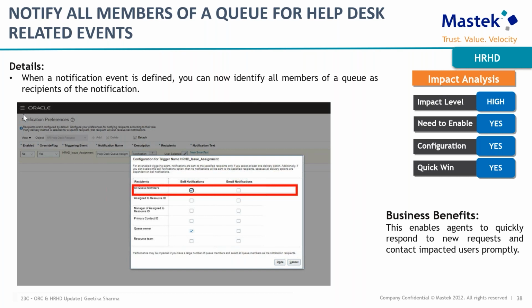What it will do is allow the agents to quickly respond to these new requests and contact impacted users promptly. So as you can see, it will save a lot of time and better assist the affected people with their service request resolution time. So that's why we think that it is also high impact and a quick win with minimal configuration needed.